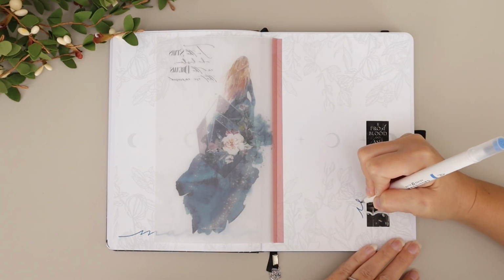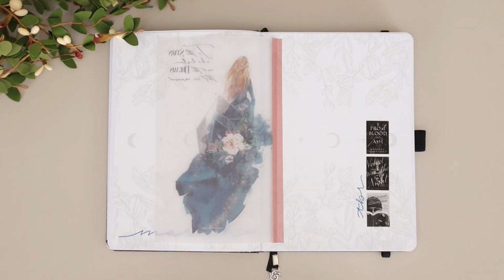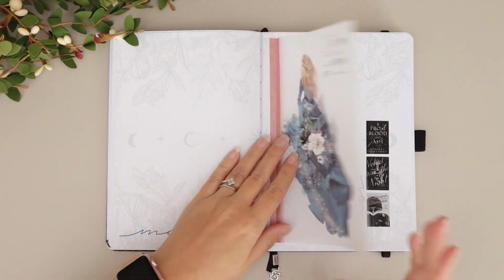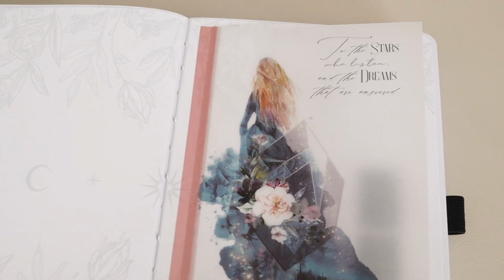That is my cover page completed. I just went in with my new Archer and Olive pen that I got in a subscription box in a blue color. It's a brush marker. It's not one of their Acrylograph pens.